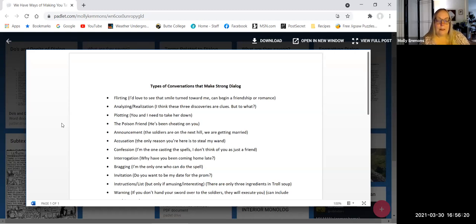Sometimes announcements come in the form of conversation or dialogue. "The soldiers are on the next hill." "We are getting married." It could be an accusation. "The only reason you're here is to steal my wand." Or a confession. "I'm the one casting the spells." Or "I don't think of you as just a friend." Might be an interrogation. "Why have you been coming home late?"